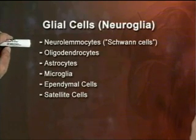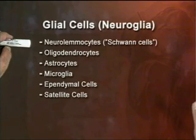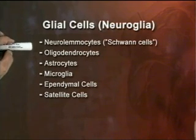Some of them are called neurolemmocytes. Now, an old name for neurolemmocyte is Schwann cell. What these cells do is create ensheathments around the axons of many of the neurons, which insulates those axons and speeds the rate of conduction of impulses up a bit.